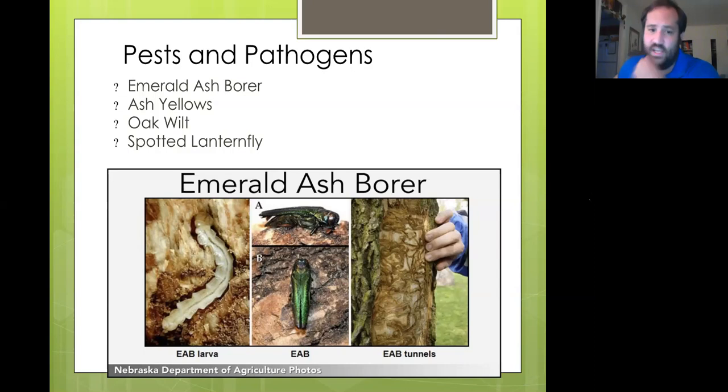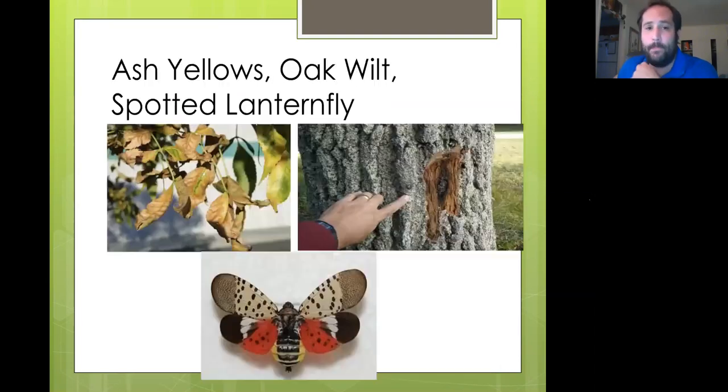forests of ash trees. You can see the EAB larvae tunnels; they tunnel through the tree, and they will kill ash trees. And unfortunately, we do have them in the park now. Next slide. On the left, we have a tree suffering from ash yellows disease.